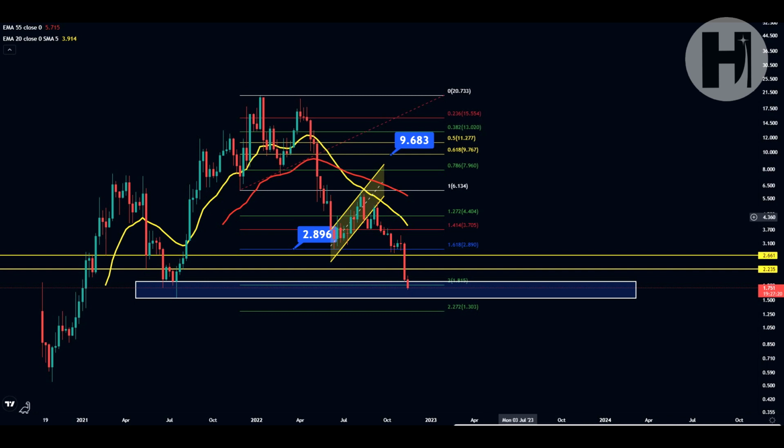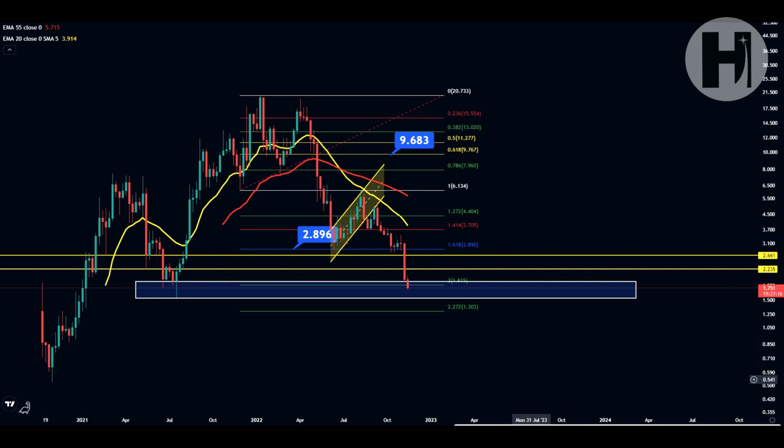Now, jumping into the weekly chart. As you can see, we have a Fibonacci retracement set up on the chart. So we have our swing high that we printed in January of this year, and we have the swing low printed in November of 2021. As you can see, our 1.618 target at $2.89 was perfectly met in May.